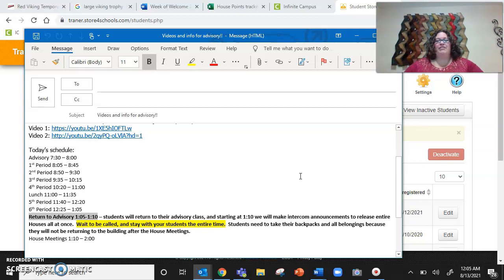We want them to give their reasoning: I think our house name should be this because, and I think our house color should be that because. And then we want the kids each doing their cheer while you guys are out there. If you have pre-planned a possible house cheer, then go ahead and have the kids do them during that time. The majority of your time is probably going to be taken by the house cheer time, and that's going to be so fun and so hilarious.